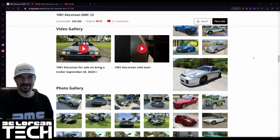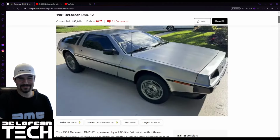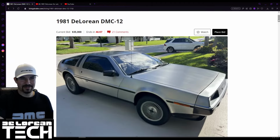So what do you think about this car, man? This '81 automatic. I need to do my homework some more, but is this the one that Tim Mosseri is offering? Yeah, the same guy who did the wide body V8 twin turbo swapped DeLorean. I think it was an LS swap. Oh, okay. Yeah.